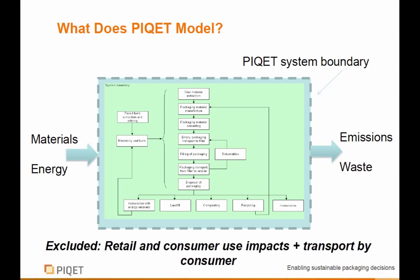Now, more broadly, PK evaluates the environmental performance of packaging systems based on flows of materials and energy coming into the packaging life cycle and flows of emissions and waste that go out of the process. Next slide.